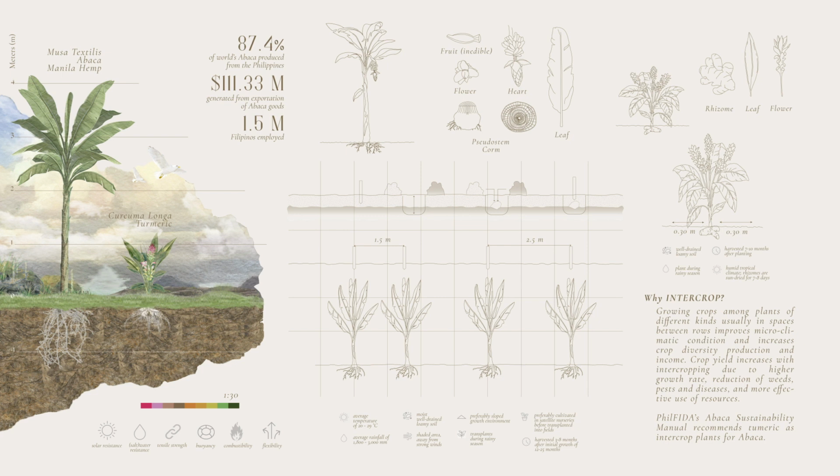And based on my findings, it requires an average amount of sunlight and is typically partially shaded. It needs moist and well-drained loamy soil, and as you can see, it also requires adequate space for growth. Abaca is said to be traditionally grown on sloped hills or mountains by volcanic areas, so propagating this plant on an urban scale will surely challenge the existing planting system of the Abaca plant.